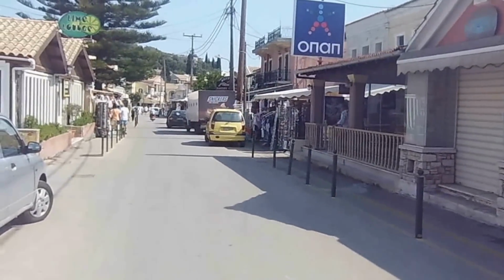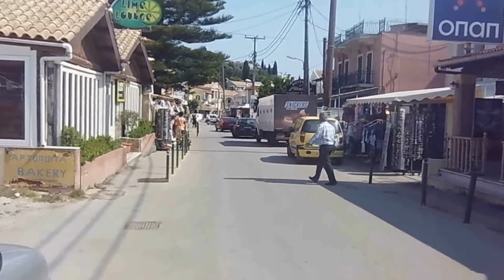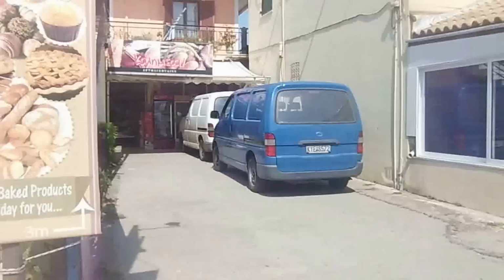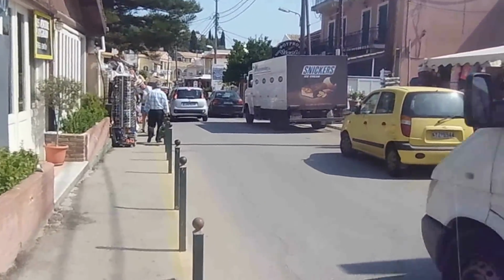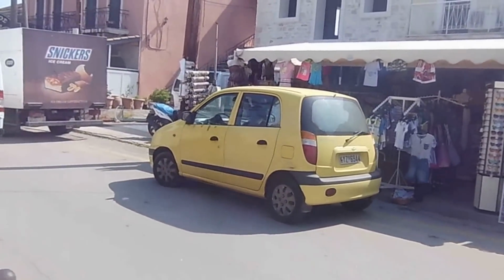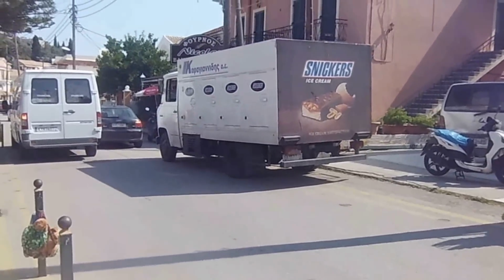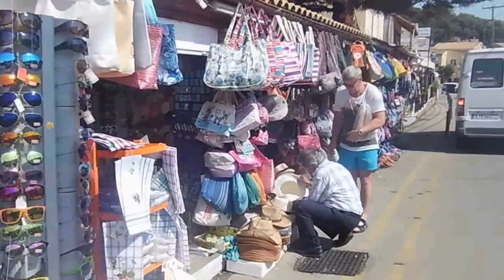From the top of Kassiopi into the square area, it's about 300 metres to 500 metres, somewhere between that, walking from the very top of the village to the square area. Got one of the bakeries there, got the Lime Lounge to the left of us, that's very popular with the bands and things. A few shops here where you can pick up your sunglasses and your bags.